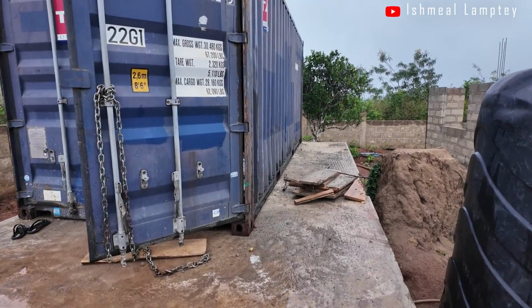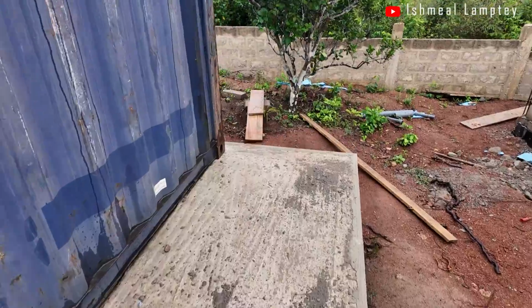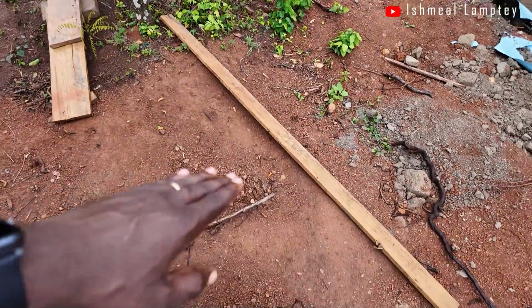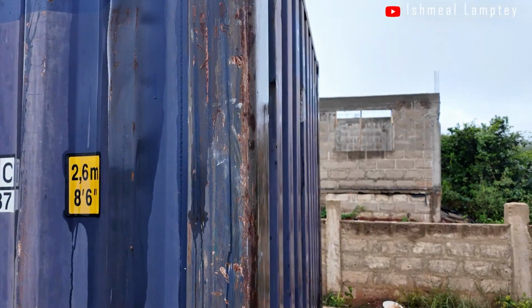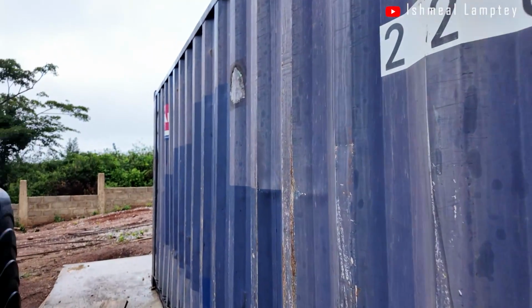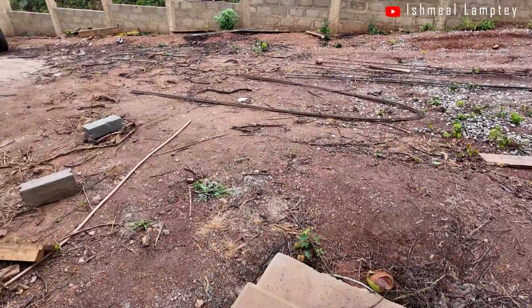So let's go towards the back of the container. When we come to the back of it, this is where we intend to have the stairs, which will start from somewhere here and go to the top, so you're able to walk on top of the container. We will be working on this, and once it's time, I'll share all the details with you so you see how we go about that. But aside from that, let's go ahead and take a look at the building now.